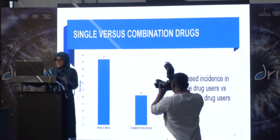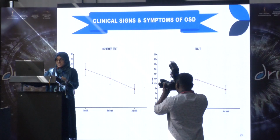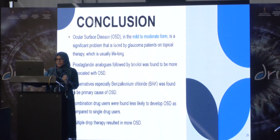Then increasing incidence was found in single drug users, and the clinical symptoms and signs progressively worsened by third visit. OSDI score showed a significant value by third visit. And then we conclude that ocular surface disease in the mild to moderate form is a significant problem faced by glaucoma drug patients, and prostaglandin analogs followed by timolol were found to be more associated with OSD. Preservatives were found to be a culprit.